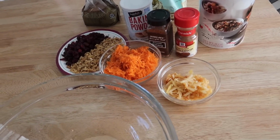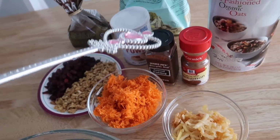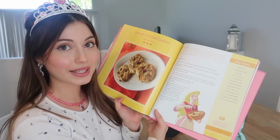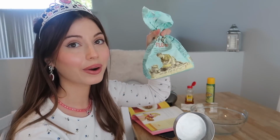We have apples that have been sitting out for a long time, shredded carrots, walnuts, cranberries, baking powder, nutmeg, cinnamon, oats, flour, baking powder, and brown sugar. So let's begin. The recipe says, in a small bowl, whisk together the flour, baking powder, salt, cinnamon, and nutmeg. We need a cup of flour.